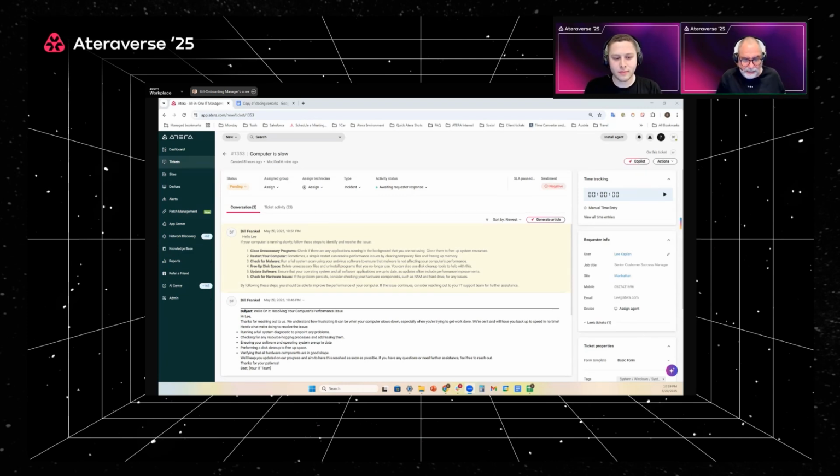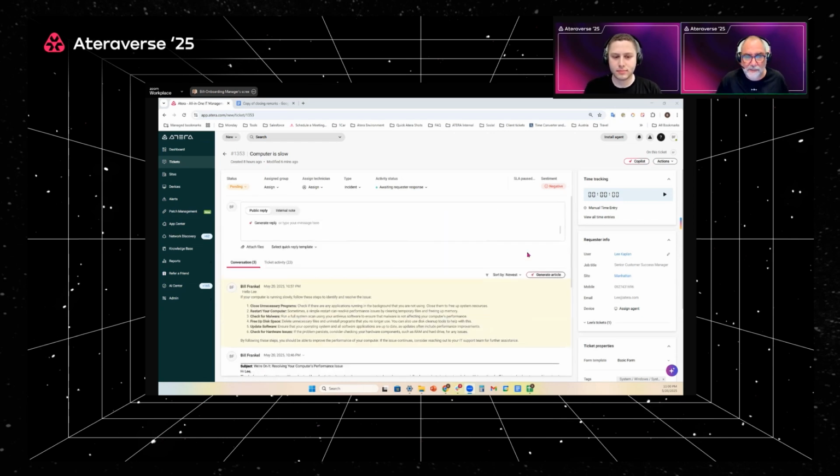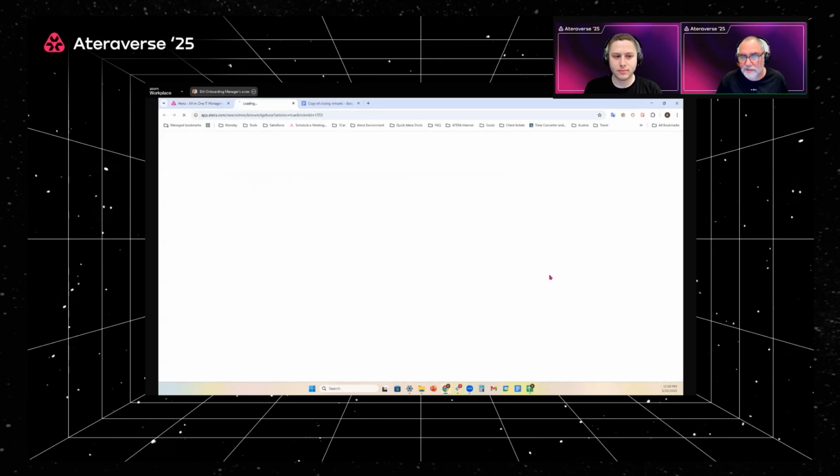So one of the questions that we got, and they're sort of related, we looked at them earlier, is can you show how you format quick replies with placeholders like customer name or issue details? And also, can I edit the generated article before it gets published to the KB? Absolutely. So what I'm going to do right now is go back to the ticket that we had earlier, and I'm going to click on generate article.